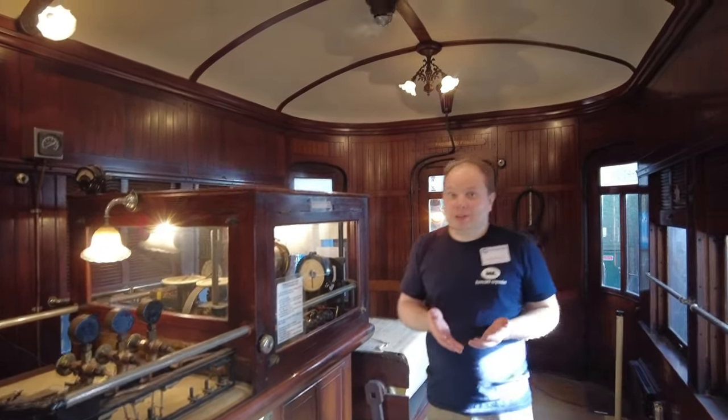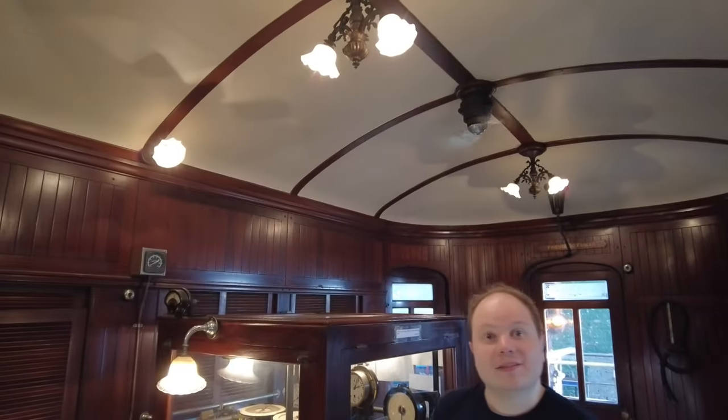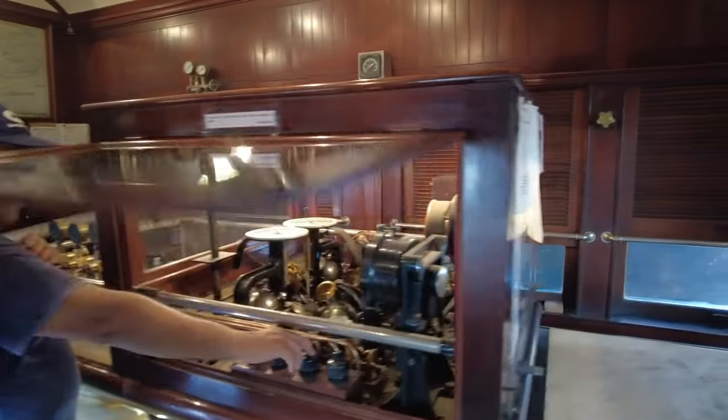I didn't even notice, everything is so clean. You know what I mean? Even the other coaches that we've been in that have been restored, they still look a little old and there's a wear and tear. But look at how it spends most of its life sitting here. Everything is still so clean and new looking. You don't see this every day.